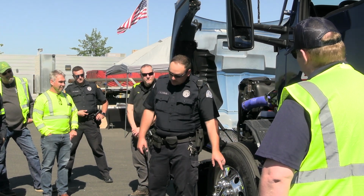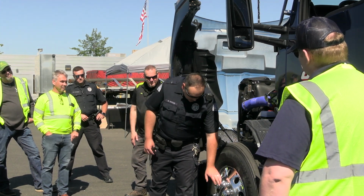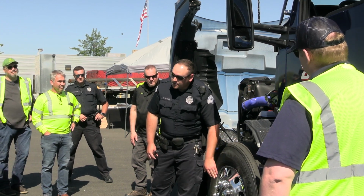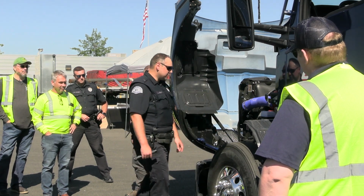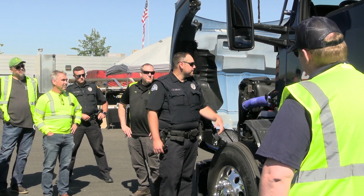I'm going to be checking all the lugs. Are any of the lugs loose? Do they have covers on them? If they have covers on them, it makes it a little bit more difficult to tell if they're loose. But I'll just check in general if there's anything loose here. Are there any cracks in the wheel? Any damage to the wheel that I need to pay attention to? I'm looking at the steering pitman arm, steering assembly. Any leaks here? Is the fluid at an appropriate level?